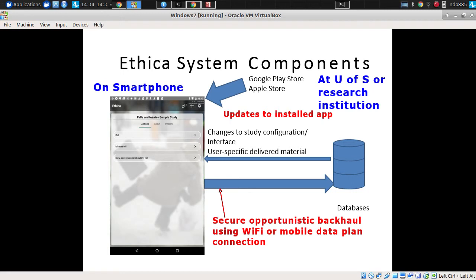And as you change the survey designs or the study configuration, you decide you don't want to ask them these questions quite as often, or you want to take this one survey and divide it into two during the pilot, that can all be obtained by the devices in the field from the database. Okay?